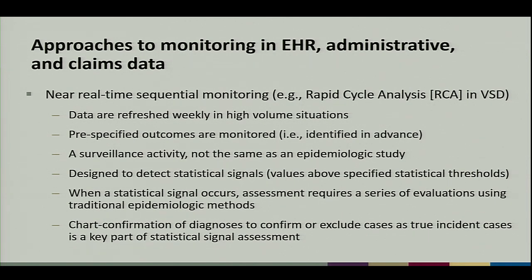RCA is a surveillance activity. It's not the same as an epidemiologic study. It's designed to detect statistical signals, which are values above pre-specified statistical thresholds. When a statistical signal does occur, assessment requires a series of evaluations using traditional epidemiologic methods. Not all statistical signals are indicative of an increased risk or a vaccine safety problem. They need to be assessed.